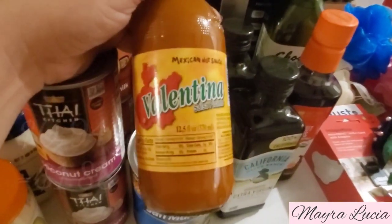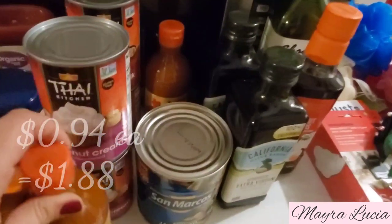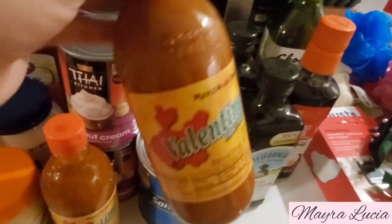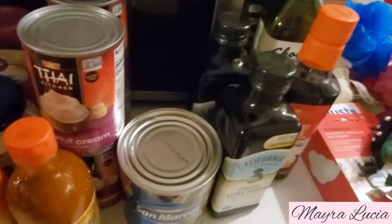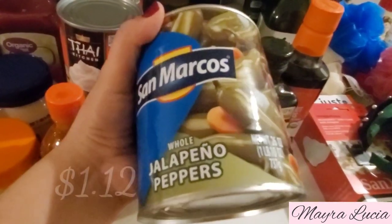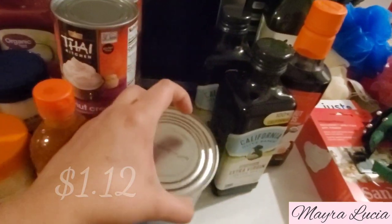And then here, my obsession, which is spicy food. Valentina, I have two of these. I like the one with the black label, but they didn't have any on the app, so that will work right now for us. And just regular pickled jalapenos.